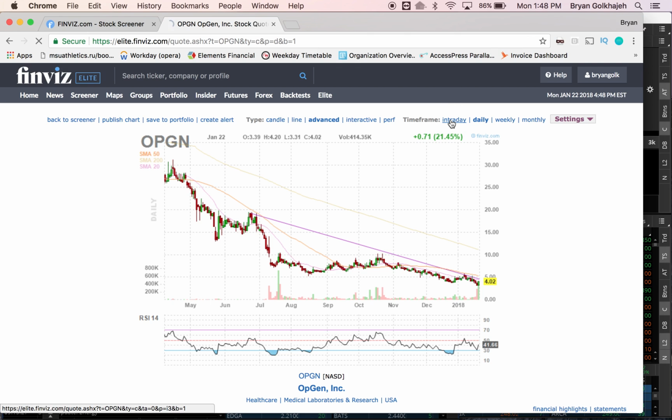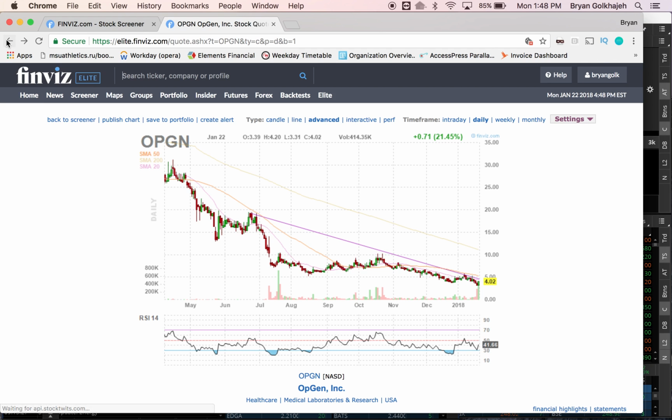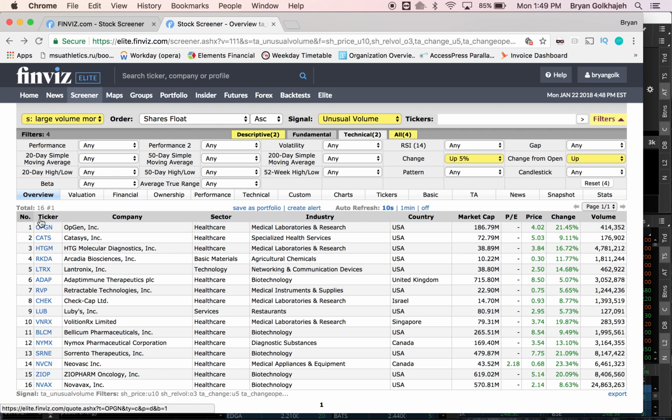Like, here's OPGN. This was the number one signal, right? But I don't know when this thing popped up on my list. When did it pop up? When it did pop up, did it pop up way down here? Or, there's probably 2 pages of this at one point today. So did it pop up on page 2 and I didn't even see it and it made this awesome move? It's too hard to tell at what time it did it.